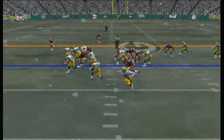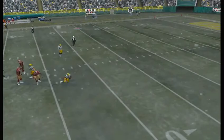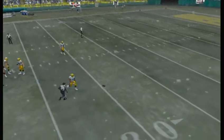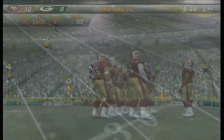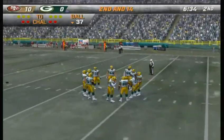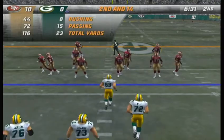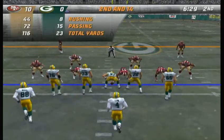The backs are lined up in an I. Number 99 got very good penetration there. Tries to wriggle away, but he's stopped for a loss. Yeah, when you run up the middle, the offensive line needs to create some type of room. Otherwise, he's going to bounce right out of there and look for other places to run. Sometimes that'll result in a loss.